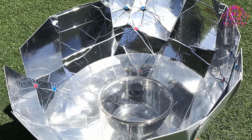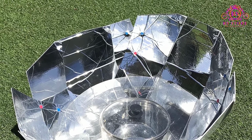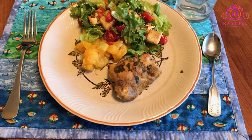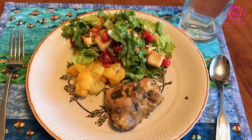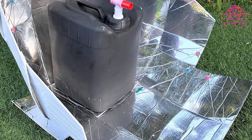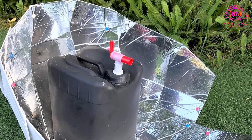It is also for those who want to live off the grid. It is also for those who love family picnics and keeping their food and drinks warm while outdoors. Features: perfect for disaster preparedness. No fossil fuel involved in its use. No fire danger. Can heat water 40% faster than other cookers can. Easy to deploy and store.